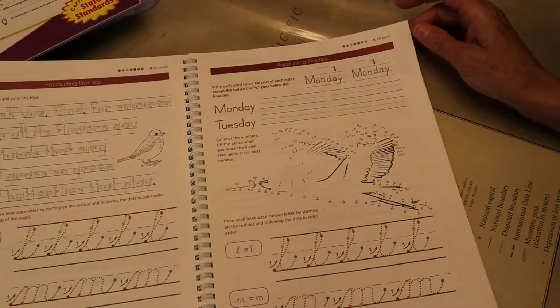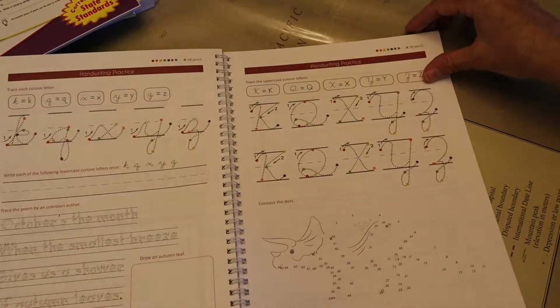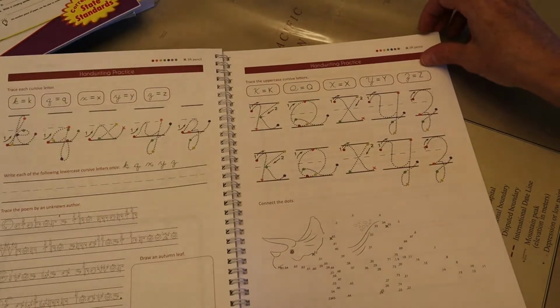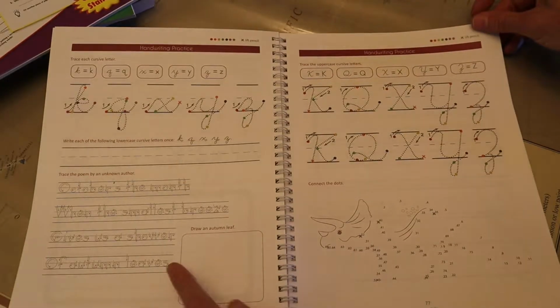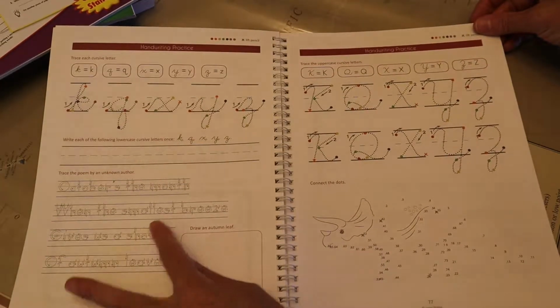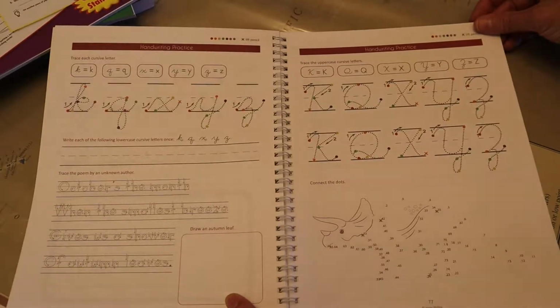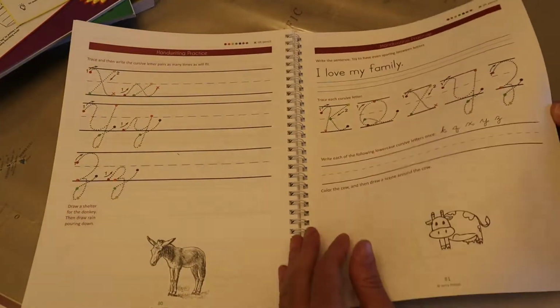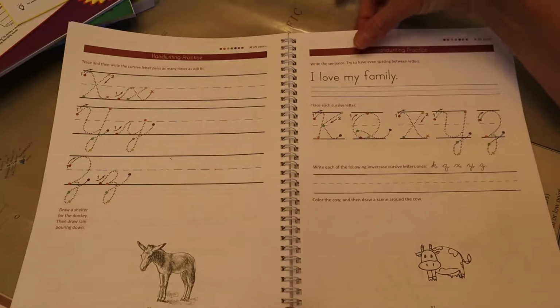So the font again is a little smaller than it was last year. Here's a poem. They always kind of teach them something else, and that's what I really like about this handwriting curriculum, because there's always something that they're teaching them. So this is about October, a little bit about fall, so then they get to draw the leaf in here. It's a little different than the previous years. I think that's because they're really trying to get their cursive down. I love my family.